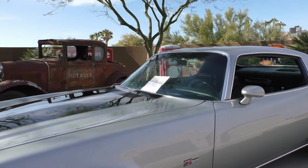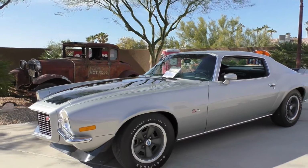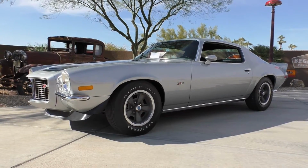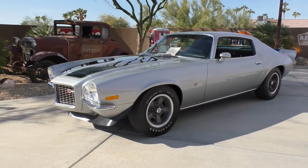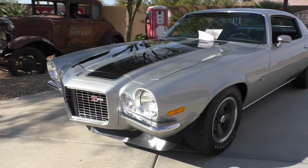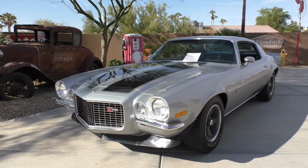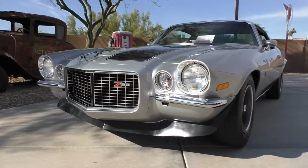The prior owner purchased this car in 2007 and then went on to do the full nut and bolt rotisserie style restoration on this car that was well into six figures, put it that way. Nicely done. He bought it from a gentleman out of Texas. It was built in Van Nuys, and the gentleman out of Texas had owned it about 30 years, and he was believed to be the third owner of the car. So this particular owner is the fourth owner of the car, and you would probably be the fifth.